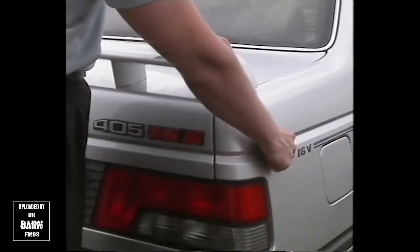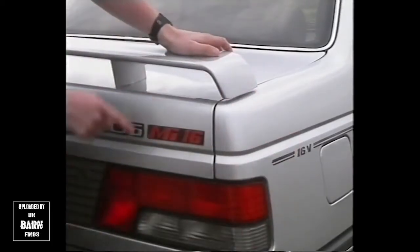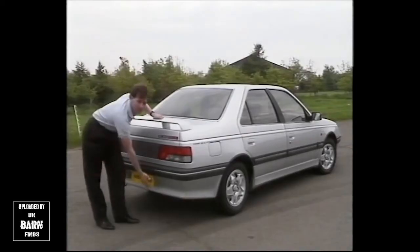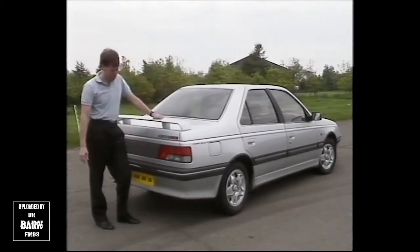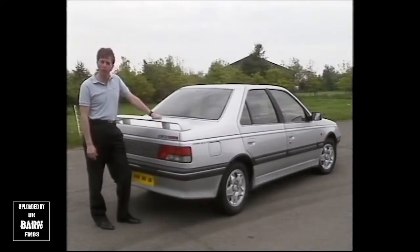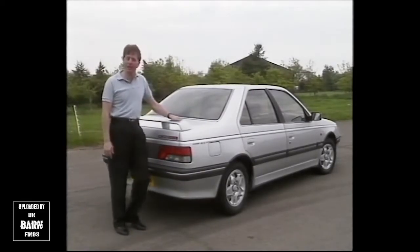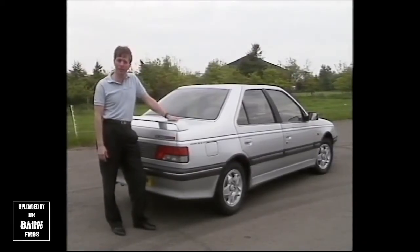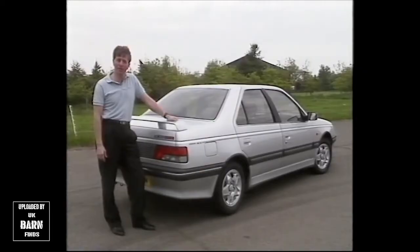16-valve identification and pinstripes, MI16 identification here on the back. Very important aerodynamic package here. A deep rear skirt to control the air from underneath the car for less drag. A boot spoiler for less rear lift. So to sum up the MI16, we've got the basic good looks of the 405, but with an aggressive performance package added on, but it still looks very subtle and very classy.